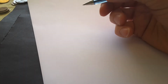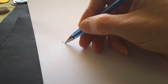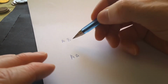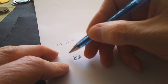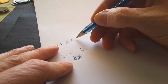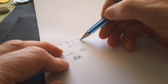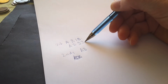But for the issued series, they all have A, B as the lettering on them. So if there is an AA series, it's been taken out of a folder and you're just wondering where the folder is. So we have the first series and the second series. The first series ranges from AB10 to AB33. That is the first serial number, and anything in between is just a general prefix. So AB10 and AB33 are more expensive.